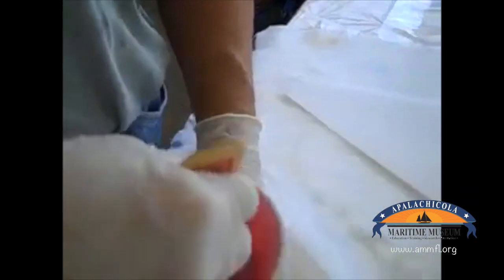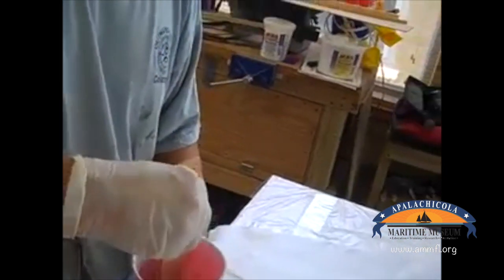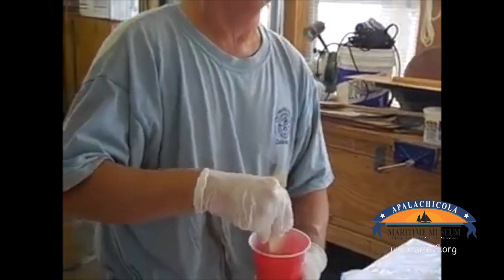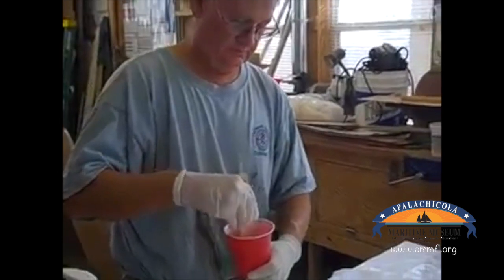Let's see what happens as you mix that. Nothing. I know you've got to keep mixing it. You're not going to see a color change or anything? No. The stuff I use, the System 3 epoxy, gets pretty warm. I don't know as much heat is generated by this one, though. I was going to ask you about that plastic Solo cup. I guess it doesn't affect it.